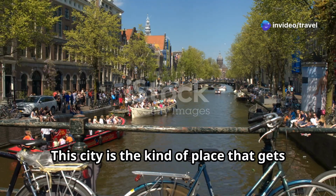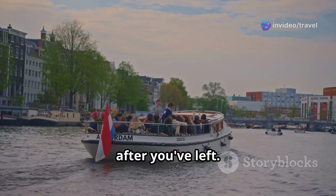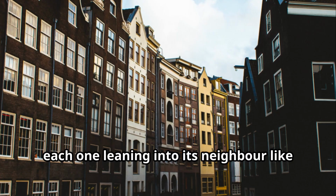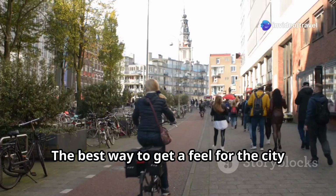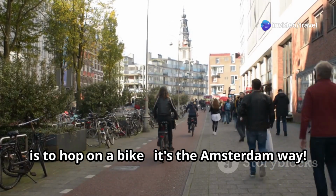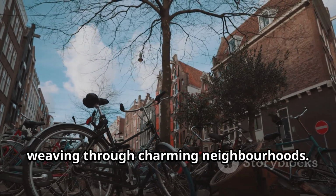Amsterdam. This city is the kind of place that gets under your skin and stays with you long after you've left. Imagine picture-perfect canals lined with gabled houses, each one leaning into its neighbor like old friends sharing a secret. The best way to get a feel for the city is to hop on a bike. It's the Amsterdam way. You'll quickly find yourself pedaling alongside locals, weaving through charming neighborhoods.